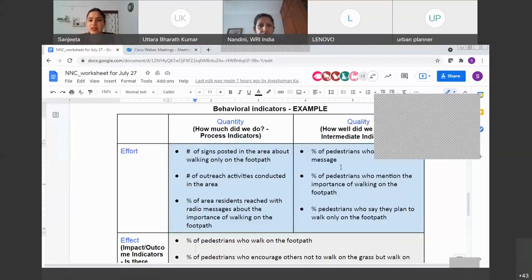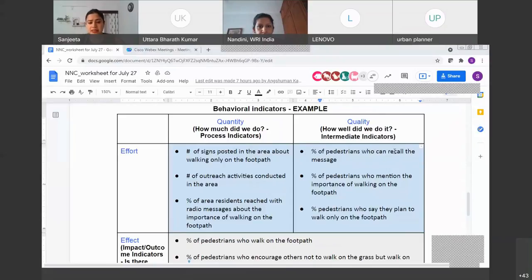And the next is the quality, which is the intermediate indicators, right? So here there are some examples given. Percentage of pedestrians who can recall the message, percentage of pedestrians who mention the importance of walking on the footpath, and percentage of pedestrians who say they plan to walk only on the footpath. So here we can actually see the intent, but maybe it hasn't yet translated into practice.